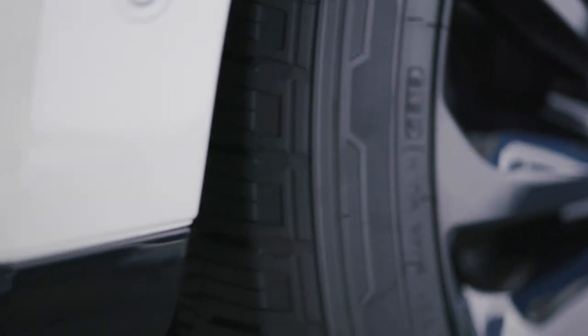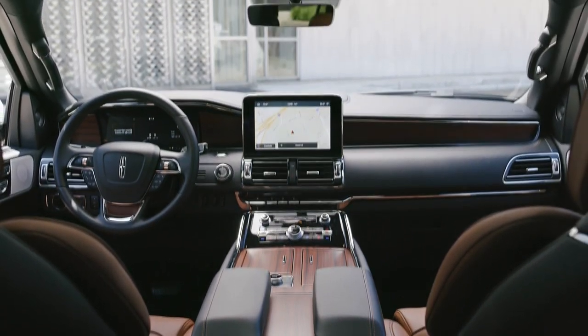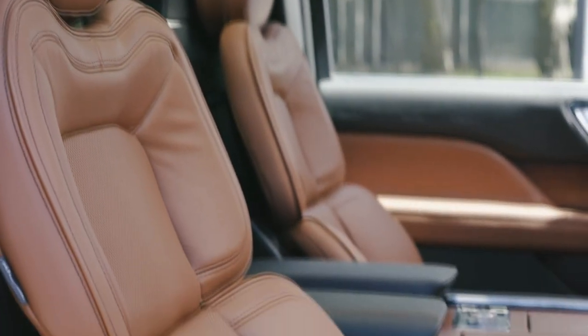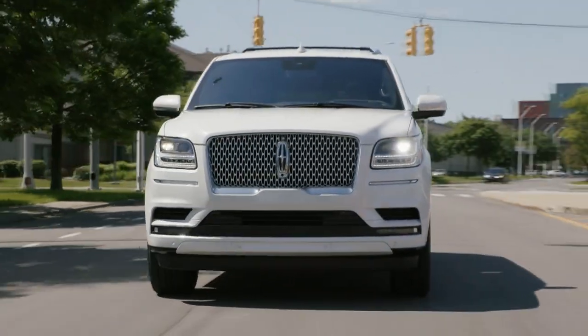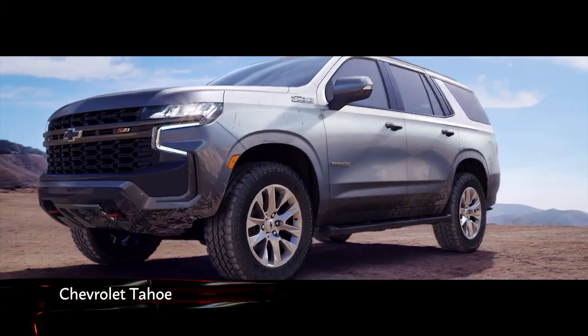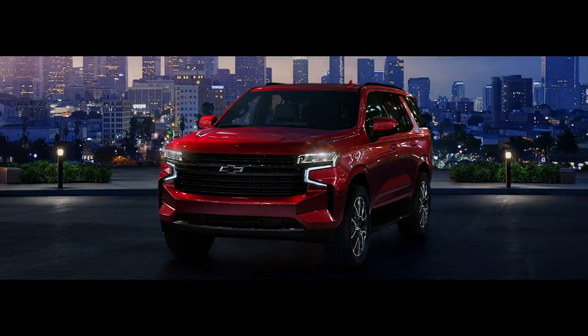But what does it get that the Ford doesn't? Well, its cabin is much more luxurious, with gorgeous materials and beautiful design. Out on the road, though, it's not much different from the Ford. So how about this? The Expedition's oldest rival, from Ford's oldest rival, the Chevrolet Tahoe.